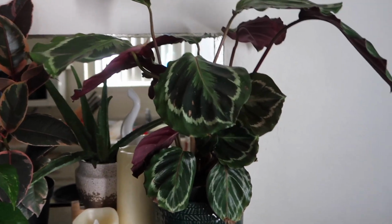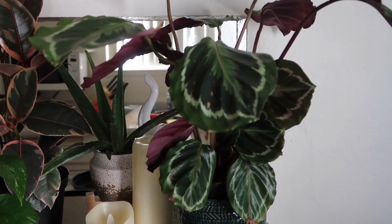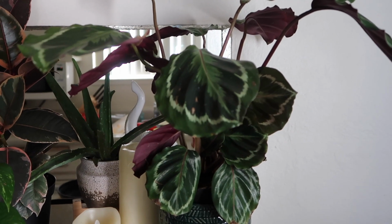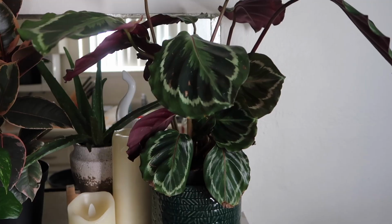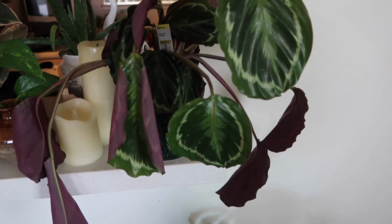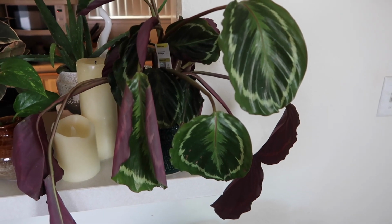So basically with this plant I have to water her maybe every 3 days, while my other plants could probably last a week. Some of them could last even longer than a week. But her, if I don't put water almost every 3 days, she'll start going down. So all the leaves, it looks like she's dying. All the leaves would just droop all the way down.